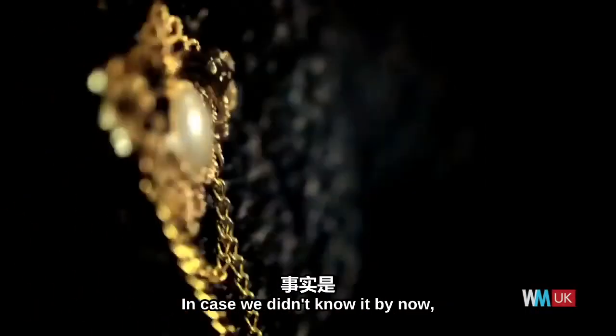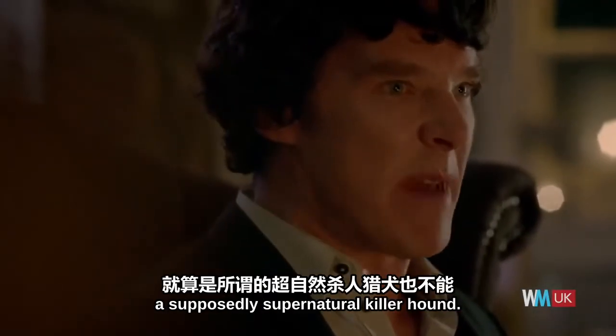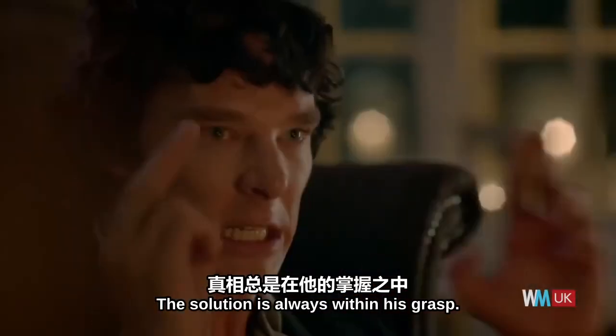She could afford better. In case we didn't know it by now, nothing fazes this guy. Not even a supposedly supernatural killer hound. The solution is always within his grasp.